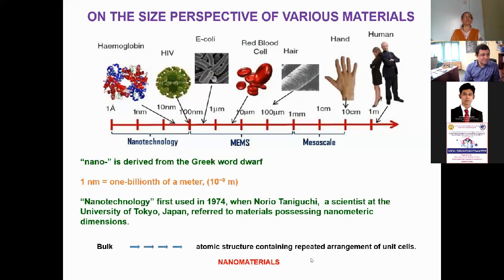So here, whenever we are talking about nanotechnology, we are talking about materials which have one of the dimensions as 1 angstrom to 100 nanometers. So this is the size range that we are talking about, and we are discussing nanomaterials mainly from the perspective that the synthesis of materials usually takes place from the top down as well as the bottom up approach. But in general, wherever there is bulk material, you go on chopping the bulk material and then come to some arrangement which is just an atomic structure. So the atomic structure containing repeated arrangement of unit cells can be referred to as nanomaterials in general.